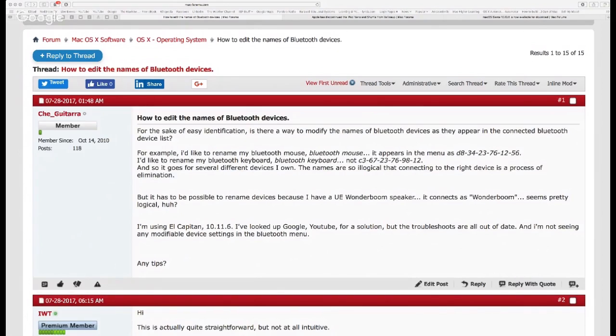In this thread, we did have a user with an issue with something that just is not wanting to cooperate and not wanting to be renamed. But this procedure works for most devices. Just pair the device, select it from the list, right-click it, and choose Rename. You can remove it if you want to clean up a list, and you can also disconnect.